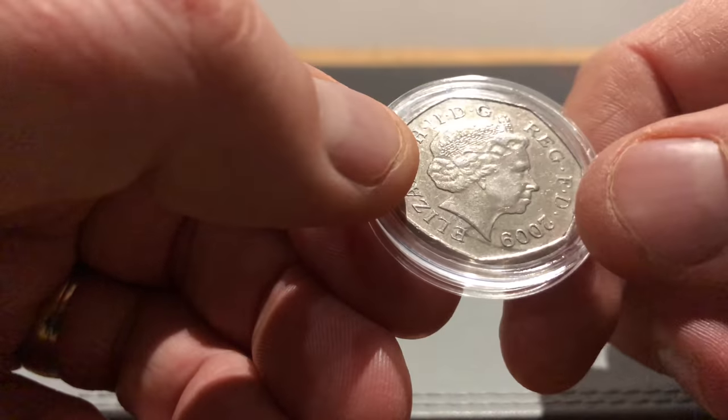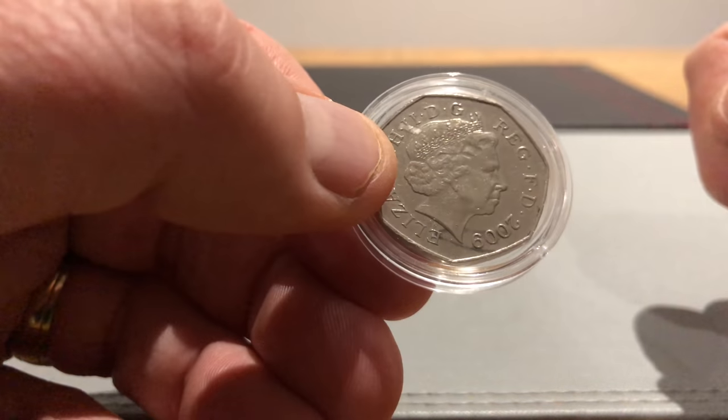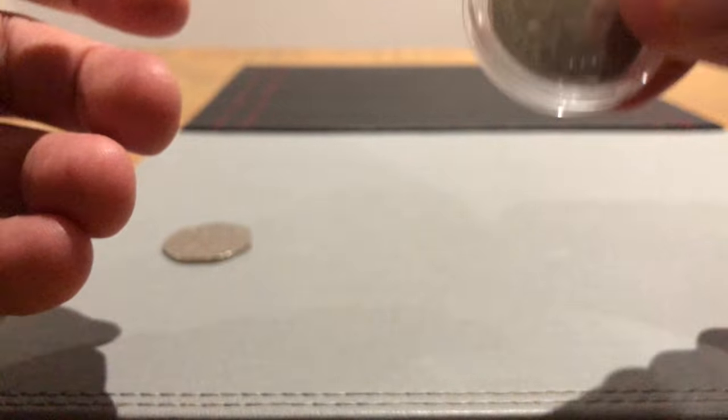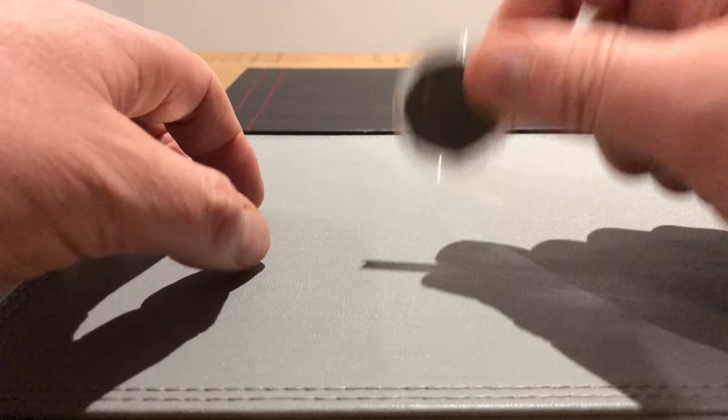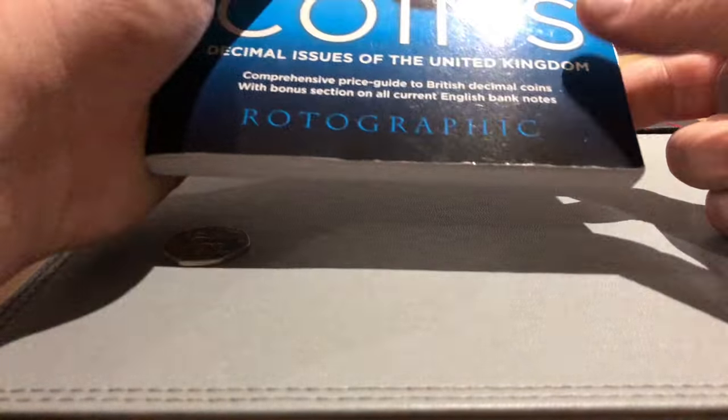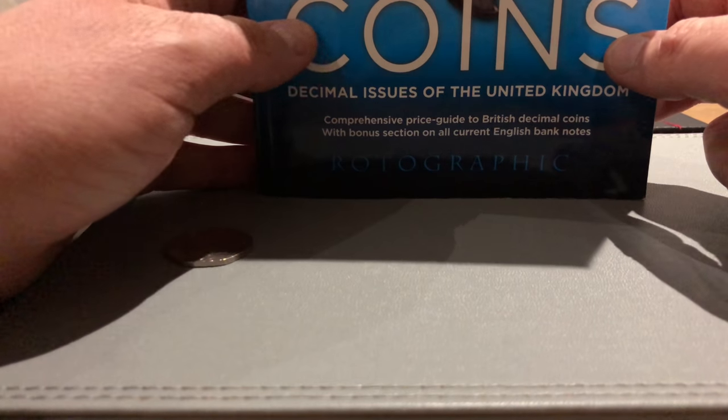So I've put this little beauty in a capsule until I can decide what to do. But like I said, there is some kind of mark on the queen's neck, which I'm not going to clean off. That's going in the collection for now until I can have a think about it. I mean, that's why we do it.